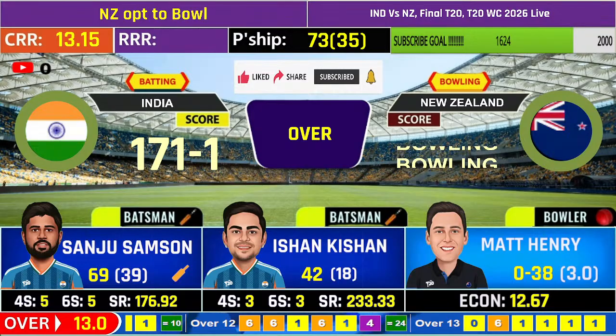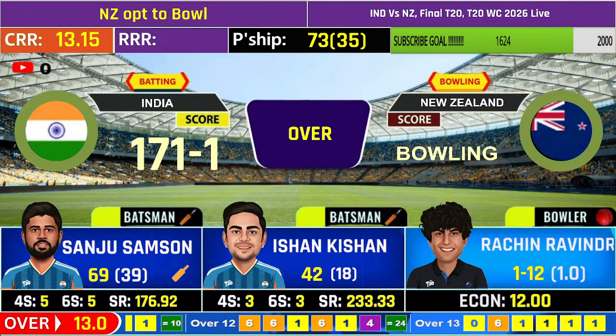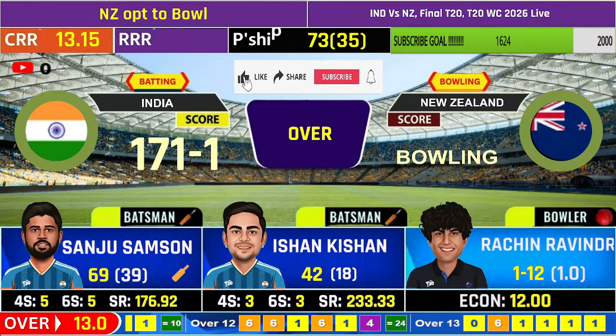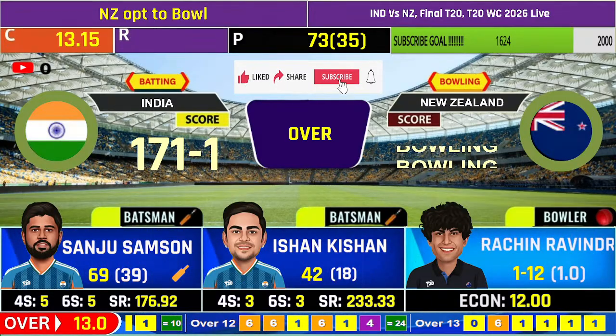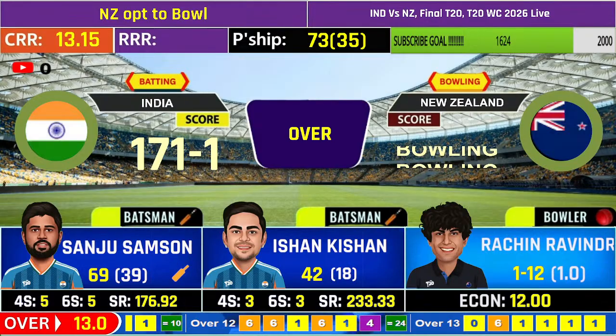Well, the only wicket to fall this evening after Ravindra wide, edged through to Tim Seifert. Brilliant hands. Hasn't seen a lot of the ball this evening. Nice soft hands. He will have a part to play if New Zealand are to get anywhere near the total that India set. You have to believe that they're not out of this game yet.